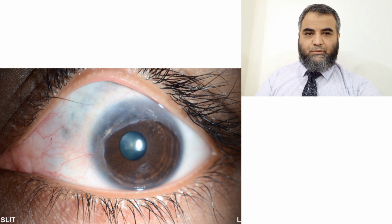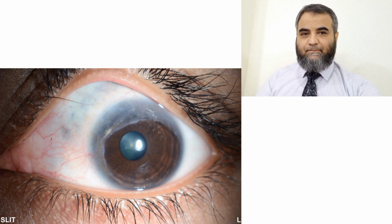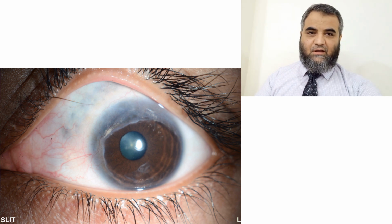But if you look superiorly, you will see some thinning of the sclera, and bluish discoloration under it. This is usually normal with scleritis: there is thinning of the sclera and the underlying uvea gives this color. So definitely you will find some areas of patchy bluish discoloration superiorly.